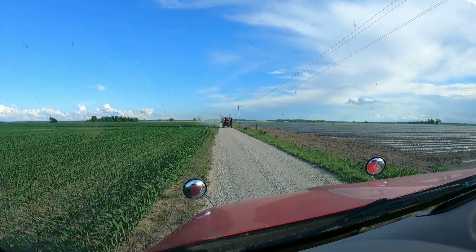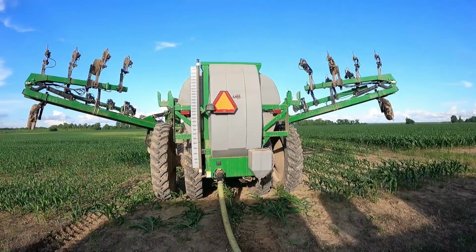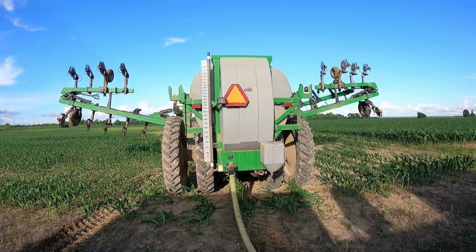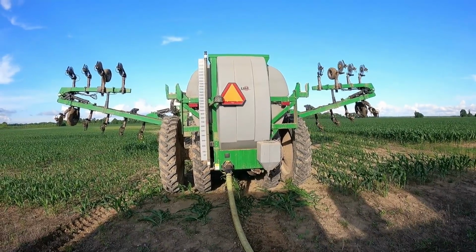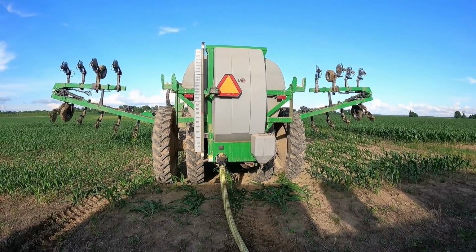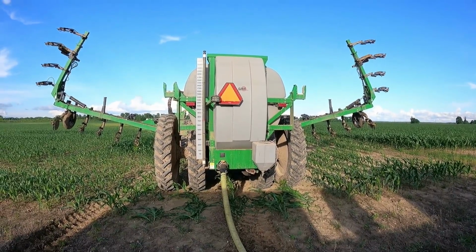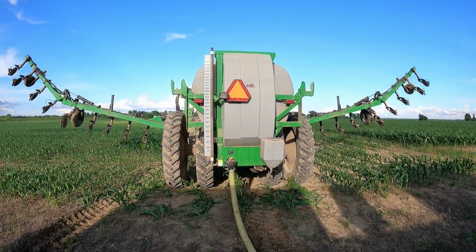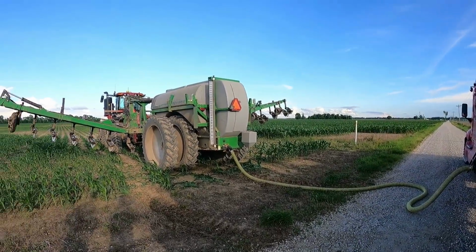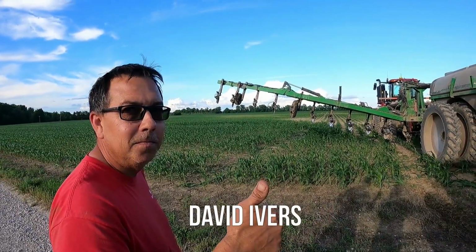Always good to get the job at hand done, then on to the next one. Last fill up of the year, side dressing 2021 coming to a close. Thankfully.